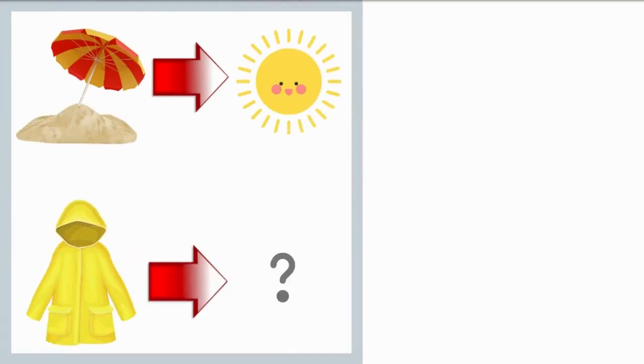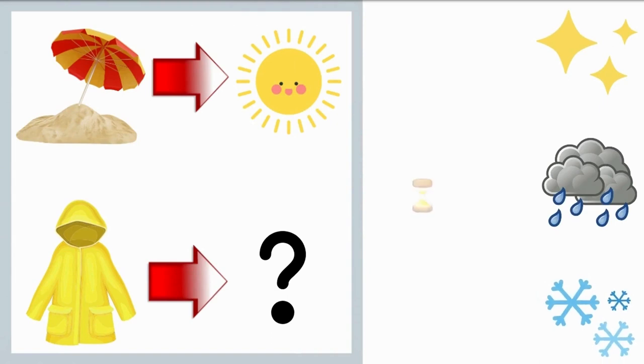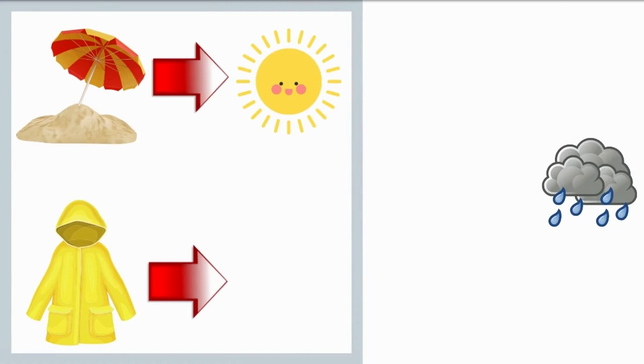Let's go. The beach umbrella is to protect from the sun, in the same way that the raincoat is to protect from the rain.